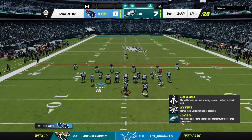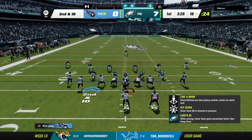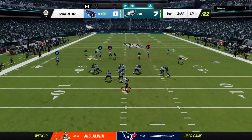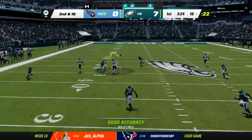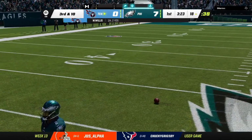An incomplete pass on first down. That leads to a 2nd and 10. And they'll send the tight end in motion left. Willis now off play action. That's going to be knocked away and incomplete.